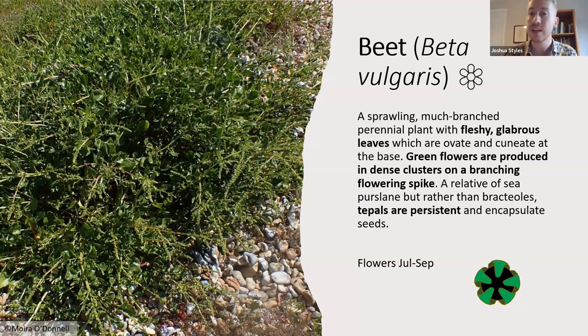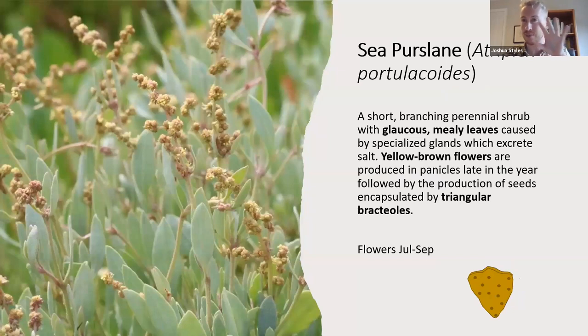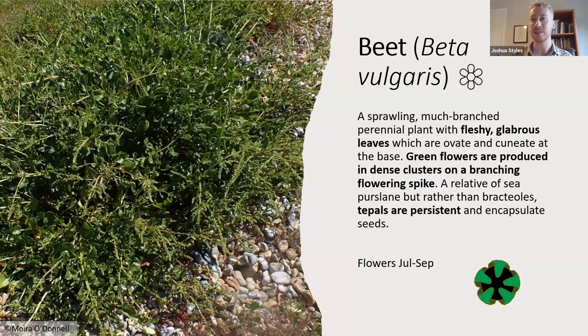The flowers are produced in dense clusters on flowering spikes. And although it's a relative of sea purslane, as we've said about the fruiting structures, they're different for our oraches, our Atriplex species, than for related species. The fruits, the structures that contain the seeds in beet, are circular, and they don't have those two flaps of tissue, our bracteoles. They have five little flaps, or five little tepals, which are persistent and basically clasp around the seeds, which I've tried to draw here.